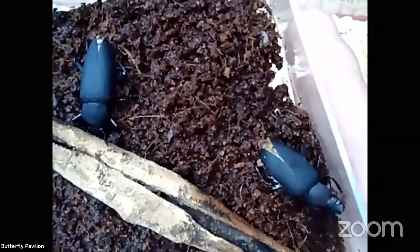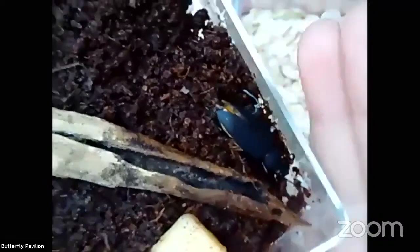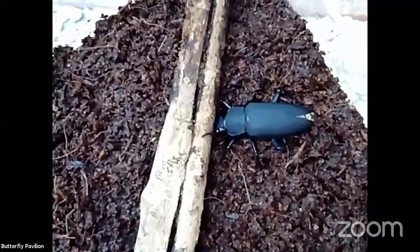These darkling beetles can also sometimes be, some of them can be kind of stink bugs. So that's why you may not see me hold some of these guys, because they can be kind of smelly when they feel threatened. So we'll leave them alone.